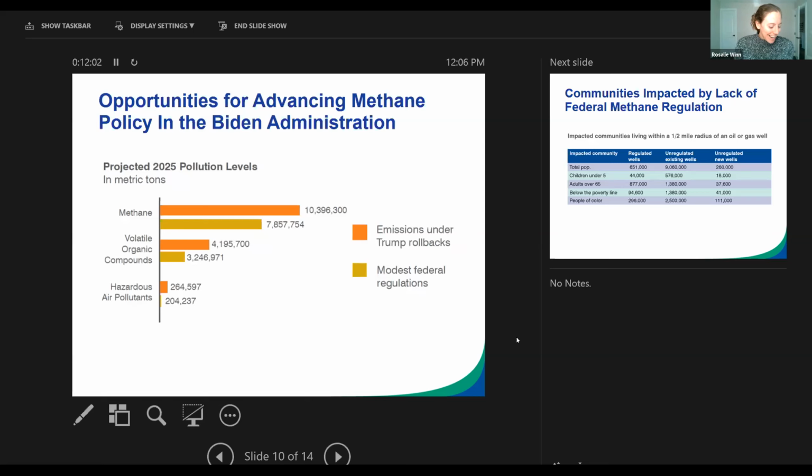So what's up next? We really see an immediate and major opportunity for advancing methane policy in the incoming Biden administration. We'll be pushing the Biden EPA to restore, strengthen, and expand oil and gas methane standards, predominantly through administrative rulemakings undertaken by EPA. The emissions reductions represented here on the slide represent modest regulation by EPA, restoring the Obama era standards for new sources and extending similar rules to existing sources. But we're hopeful that we can push for even more ambitious standards and even steeper reductions.